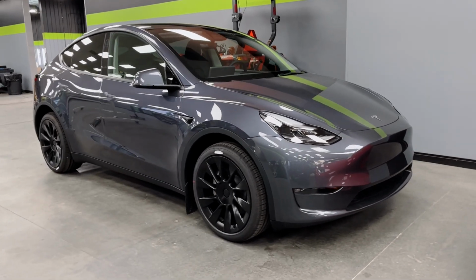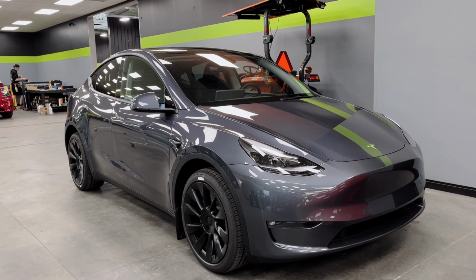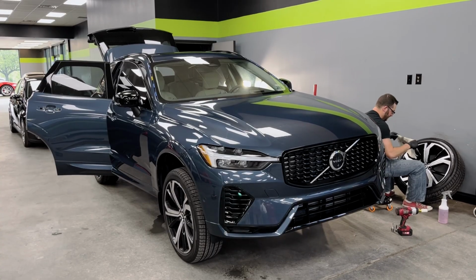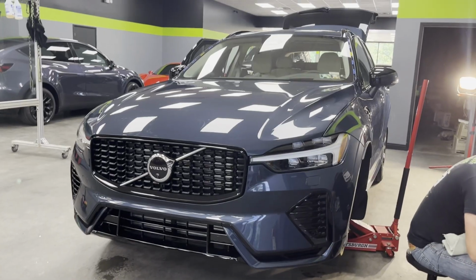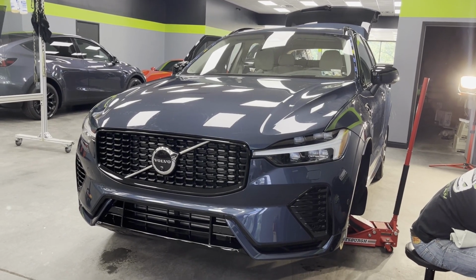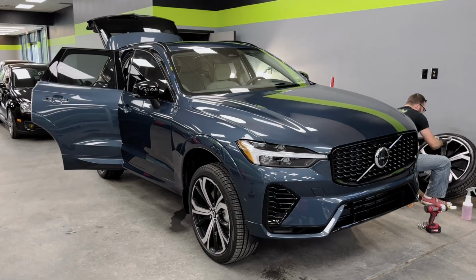So thanks for bringing this to us all the way from out near Philly. This is getting a full Ultimate Plus wrap along with the Fusion Plus ceramic coating and full tint. Our third full wrap in the shop is this brand new Volvo XC60. This is also getting Ultimate Plus on the entire outer body, also getting a ceramic coating, and also getting window tint. So two vehicles in getting the works this week.